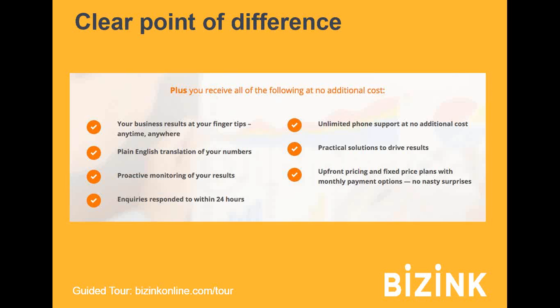And a lot of people listening might think, well, that's impossible. I'm offering the same service as a guy down the road. But it's not impossible. You may deliver the same service, but you've got a choice in how you deliver it and how you choose to sell and present your service.